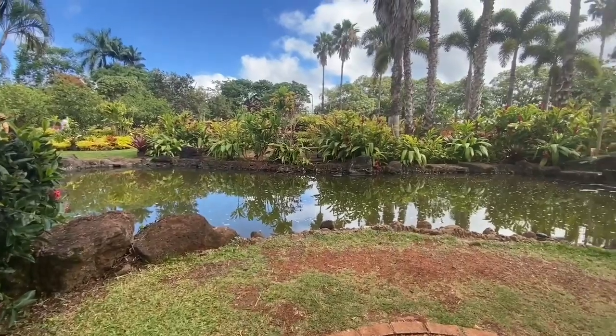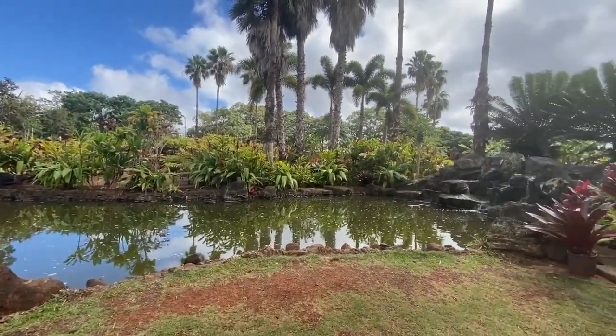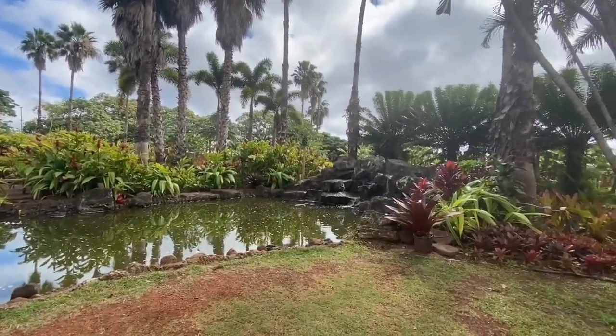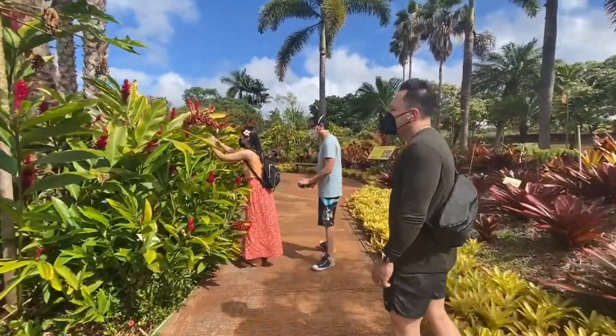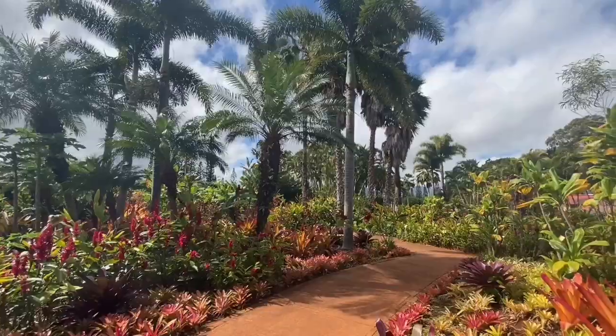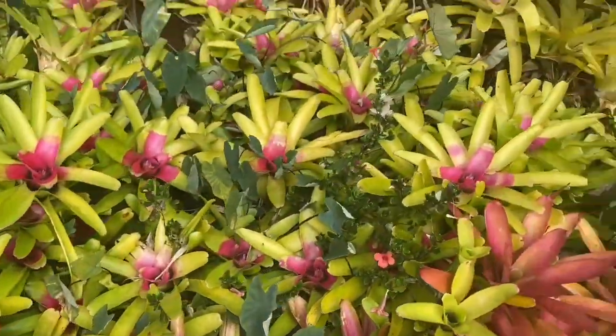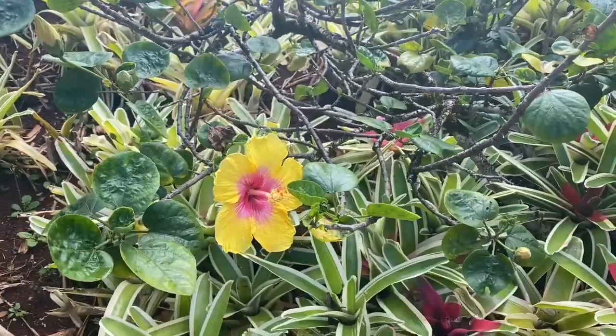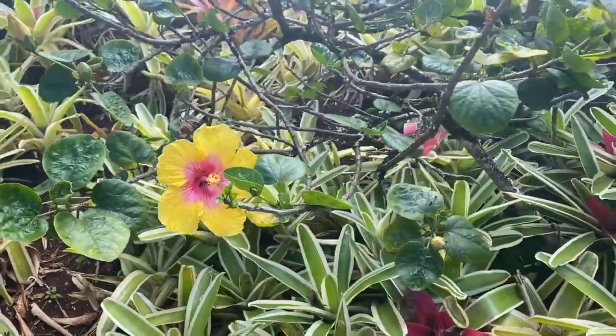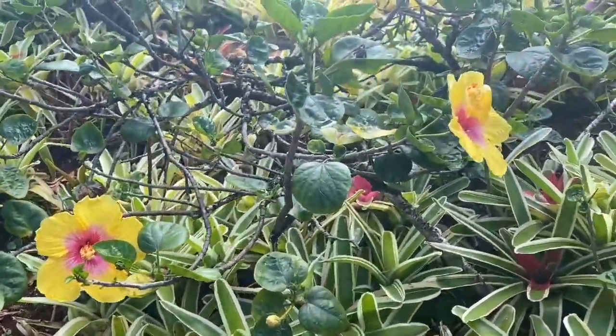Now it's time for a more relaxed, self-guided tour through the plantation garden. I just love all the vibrant, exotic colors. Here are the native plant species you can find throughout the North Shore. Last but not least is the yellow hibiscus, Hawaii's state flower.